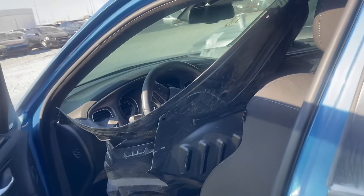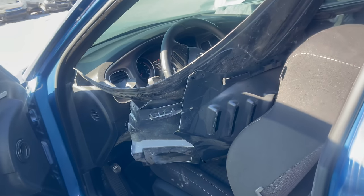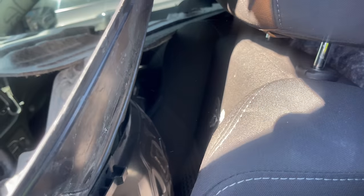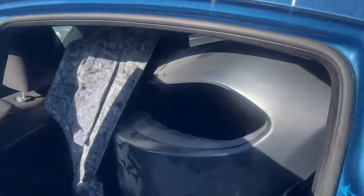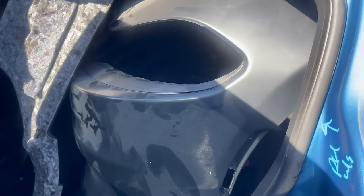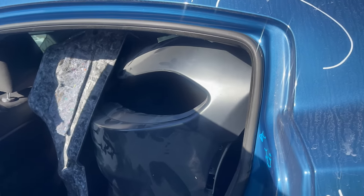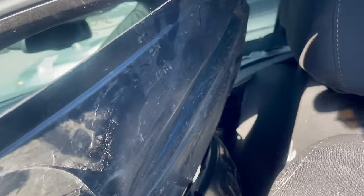Oh, well, that kind of changes things. They put everything in the front. Dadgummit. What's in the back if the front seat's full of stuff? Well, okay. That looks like an aftermarket bumper. Wow. Okay, so everything just kind of changed.